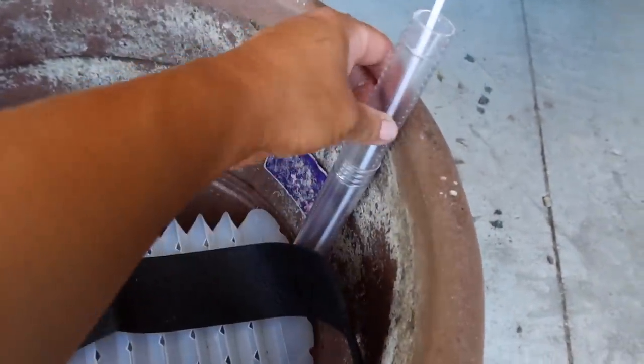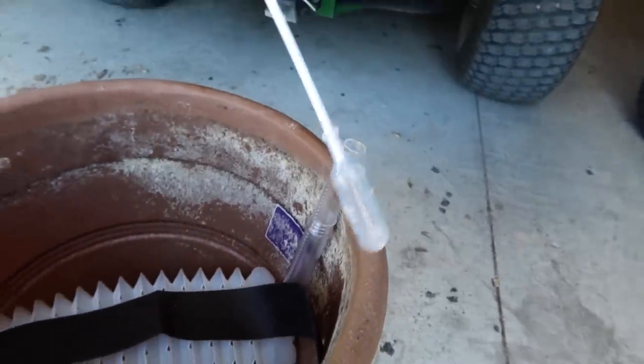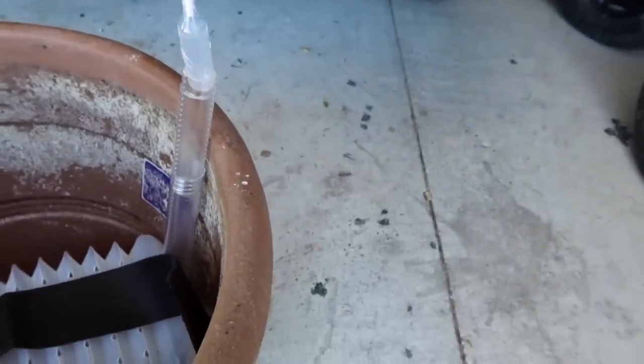So this is your fill tube, which this part right here unscrews if you need it to be taller, or you can screw it in a little bit more if you need it to be shorter. And then this is your float right here. This is how you'll know how much water is in the reservoir.